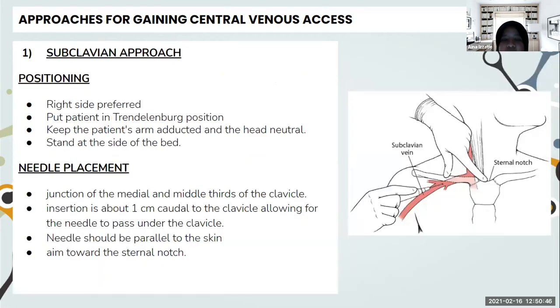Okay, the next one is subclavian approach. For positioning, the right side is also preferred because the right pleural apex is lower than the left, so it has lower risk for pneumothorax. And we also put the patient in Trendelenburg position, and we keep the patient's arm adducted and head neutral. And the operator should stand at the side of the bed.